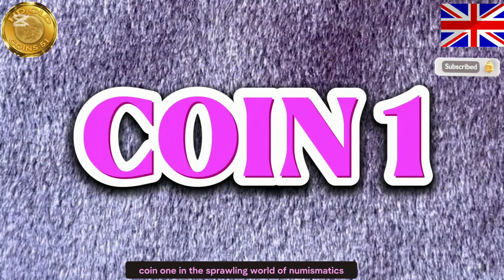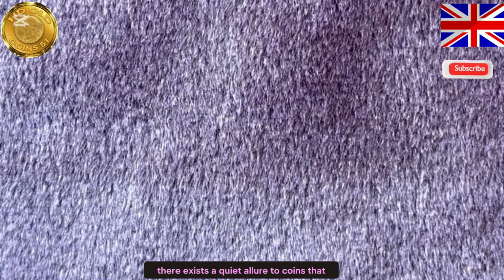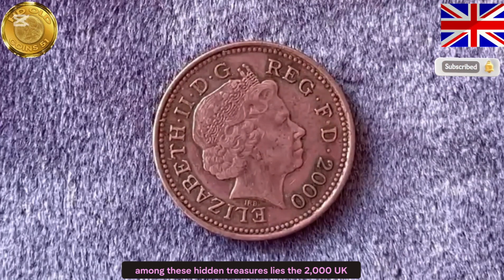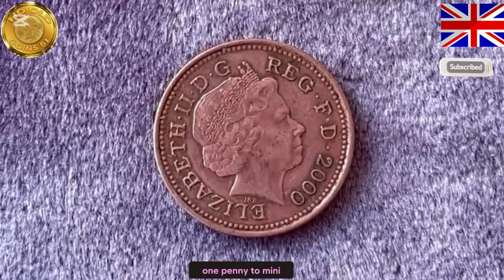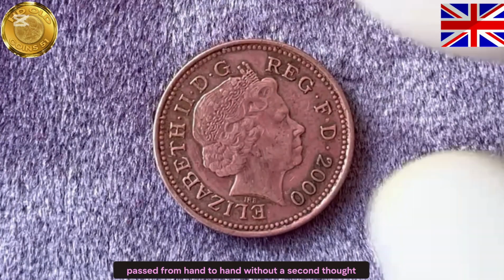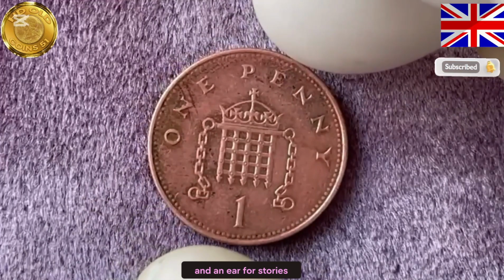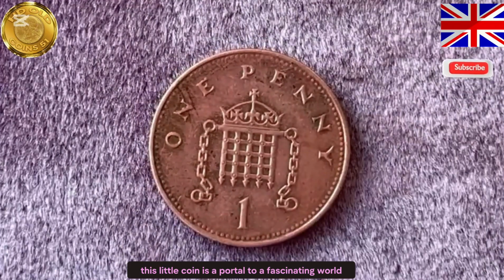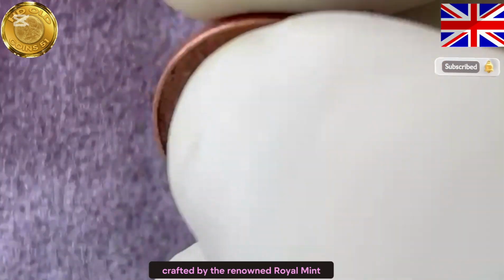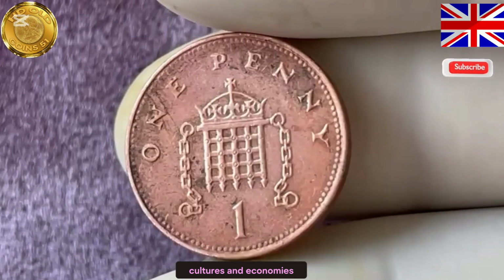Coin 1. In the sprawling world of numismatics, there exists a quiet allure to coins that, on the surface, seem ordinary. Among these hidden treasures lies the 2000 UK 1 penny. To many, it's merely a piece of copper-plated steel, passed from hand to hand without a second thought. But for those with an eye for detail and an ear for stories, this little coin is a portal to a fascinating world. It's a story that begins in the heart of Britain, crafted by the renowned Royal Mint, and stretches across time, cultures, and economies.